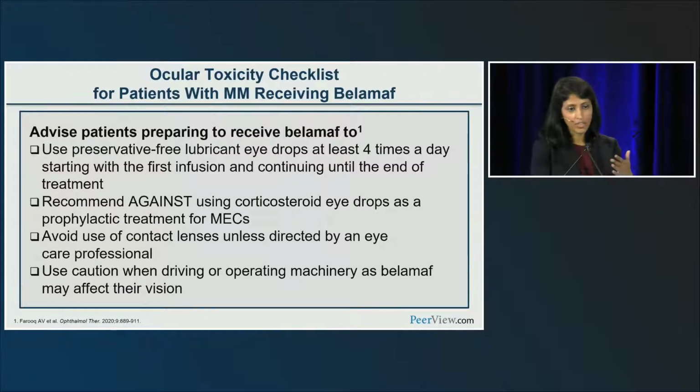My go-to, I start everybody on preservative-free artificial tears 4 times a day. And in the little subset of these patients using steroid drops, they did not seem to provide any benefit. In fact, we had a patient or 2 with some steroid response.